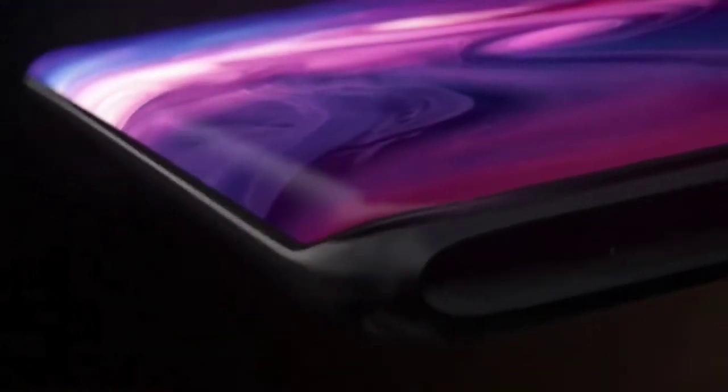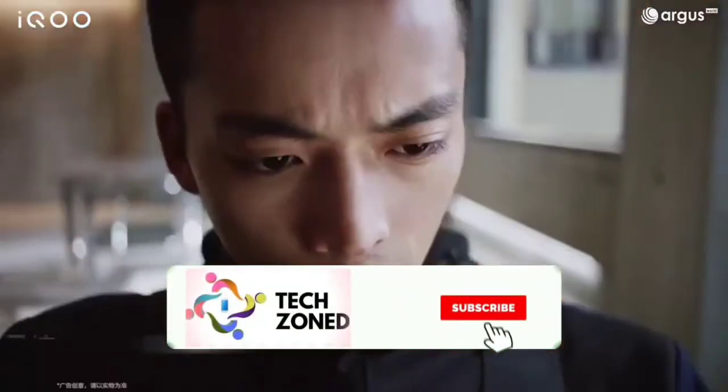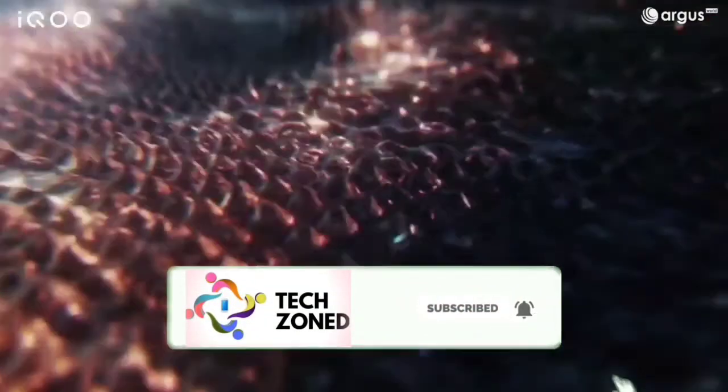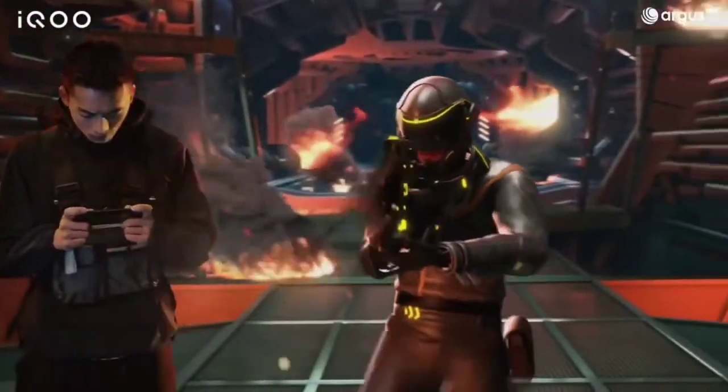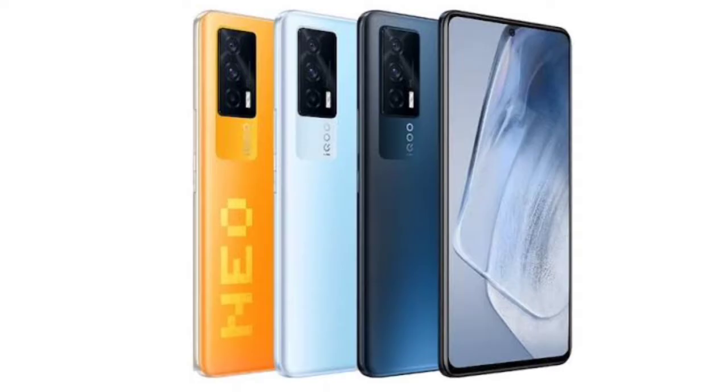We are definitely starting with the display this time, and at the last we are going to talk about the pricing. Now iQOO 7 has a 6.62-inch Full HD Plus Super AMOLED display with a 120Hz refresh rate and 300Hz of touch sampling rate. iQOO 7 has a top-notch display at its price point, and it is also protected by Gorilla Glass 5 and weighs only 196 grams. 196 grams is a decent form factor for mobile phones nowadays.